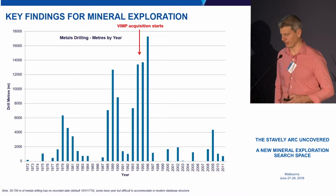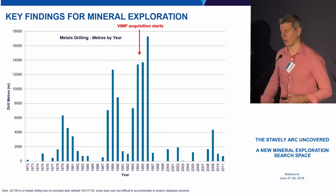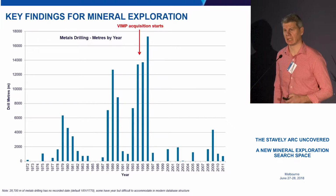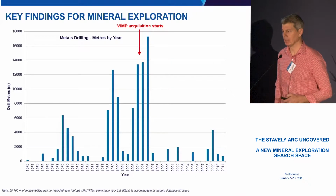And really interesting thing for me from an exploration background is that the acquisition of regional airborne magnetics by the Victorian government started in about 1994. Until then, most explorers were using a very early survey undertaken by CRA in about 1980, which is effectively a contoured mag image, which eventually became open file.